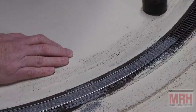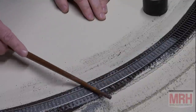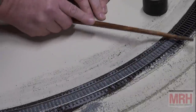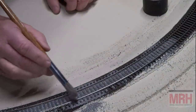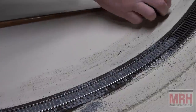Once I have my ballast in place, I'll take this paintbrush handle and I'll just simply tap on the track. This pretty much just tamps the rock down and causes it to settle in place, and we'll get most of it off of your cross ties. You can see there. And then I'll kind of touch up along the sides of the rail just to make sure there's nothing built up along the rail side.